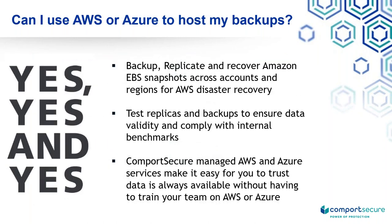Now, there's probably more than one of you out there who are thinking, I know I need to back up my AWS or Azure environment, but can I still keep my data within AWS or Azure? Yes, the answer is yes. Comport Secure, as I mentioned, is a managed AWS and Azure service provider. So while we encourage you to keep your eggs in multiple baskets, as Eric mentioned, we also understand the need or desire for one cloud, and we work with organizations to support that as well as manage that so that your team doesn't have to master the AWS and Azure technology.